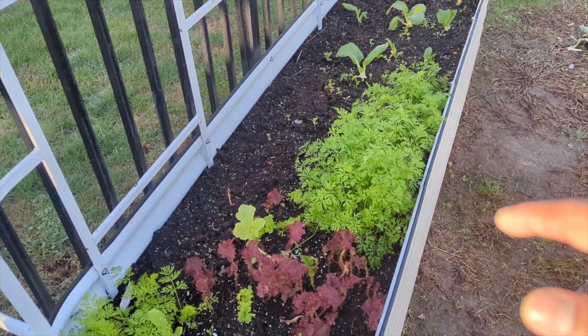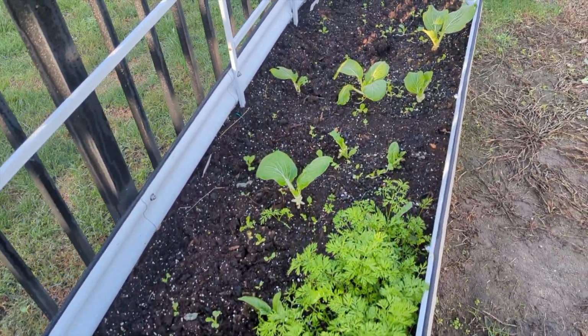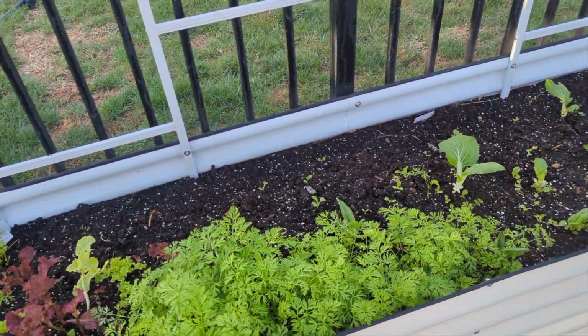Now we have a bunch of carrots, lettuce, more carrots, and some pak choi. Carrots will survive in some really cold temperatures, and so will lettuce. They can handle a little colder temperature. But I had butternut squash running up, if you guys remember. I removed all of them. The weather took care of all that.